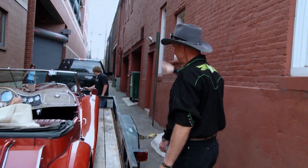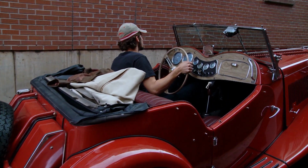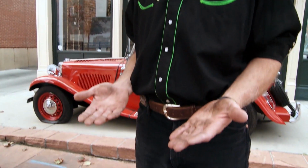Right there. John and his crew got this beautiful car trailered and will be taking it back to the shop to go through it and get it running like new again. American Car Prospector. It's a dirty job, but somebody's got to do it.